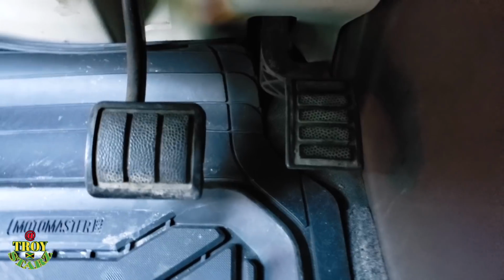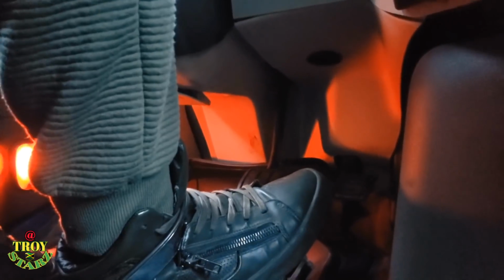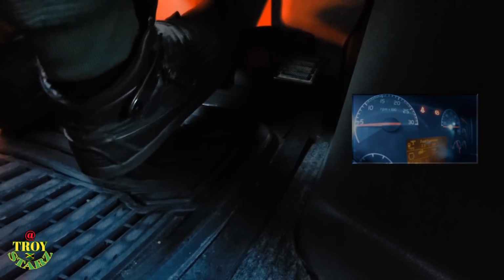What I'm going to demonstrate is when I take my foot off the pedal, you will see my foot swinging off the pedal. The brake is right there, the gas is there, and I'll just use it. I'll walk you through. Let me set up. Hopefully this stays in one place and doesn't move. Okay, so this is the brake.